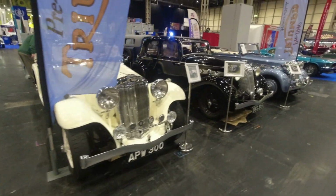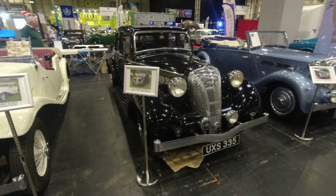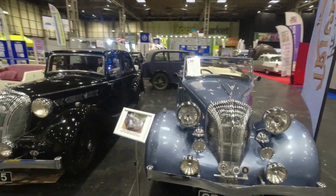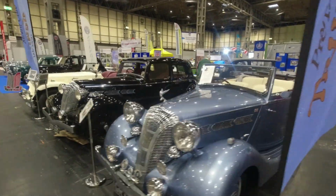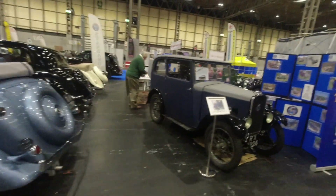Let's have some more additions. Pre-war Triumphs. This is the original Triumph Dolomite. Look at that beautiful flowing grille. These were quite advanced, luxurious cars before the Second World War. But afterwards, Triumph found it a bit harder, tried finding favour with less luxurious cars.